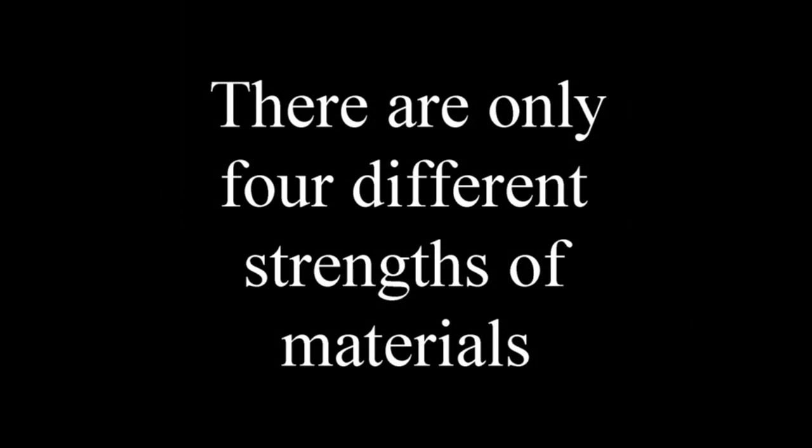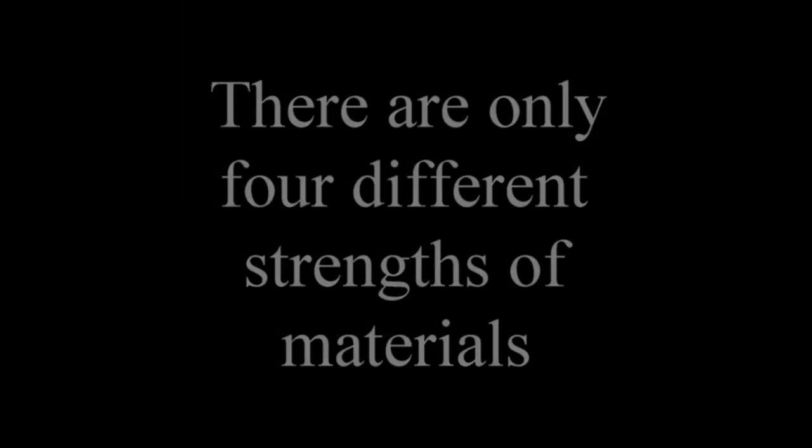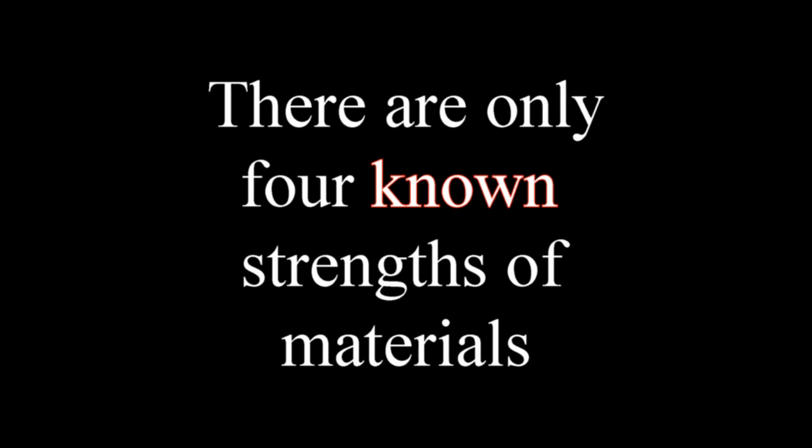There are only 4 different strengths of materials. Or perhaps it should be said that there are only 4 known strengths of materials. In short, they are pulling, pushing, twisting, and cutting. Let's take a better look at these 4.